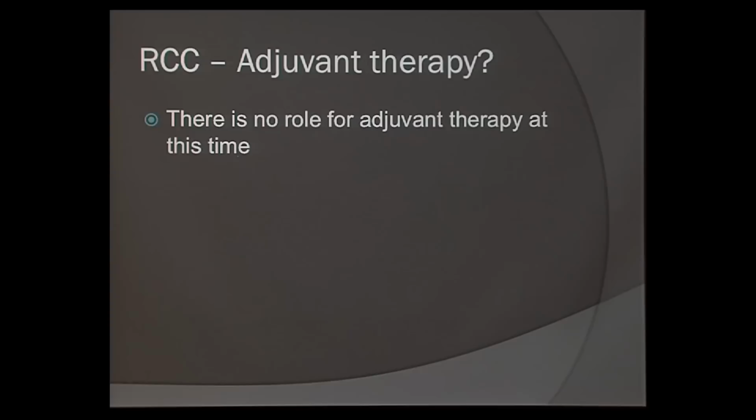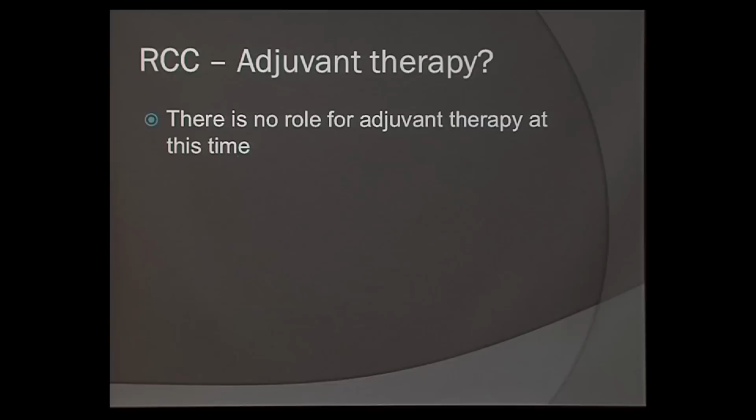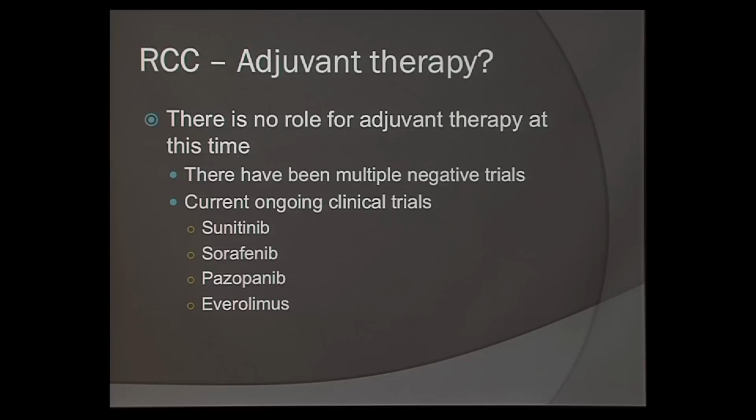So adjuvant therapy is therapy that follows surgery. As I told you before, as part of staging, people undergo scans and undergo their surgery for their kidney cancer to come up with their stage. And if you feel that somebody has high-risk disease, we always get the question whether they should start taking medicines, even if we feel that they had a complete resection, to reduce a chance that the kidney cancer comes back. And multiple studies have been done using different agents, immunotherapies and such things, where all the trials were negative in terms of being able to reduce recurrence risk and to improve survival.